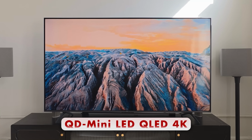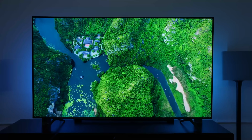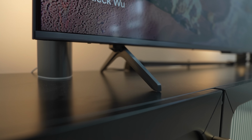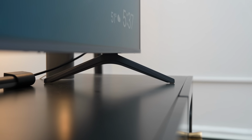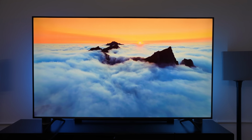This is a QD-Mini-LED QLED TV. It's a 4K TV from TCL, and it looks really good. One thing I like about this TV is its weight and also just the way it looks. Like you put it on a TV stand, it looks great, daytime, night. You've got a very nice, great fidelity on this TV.